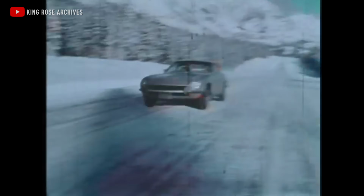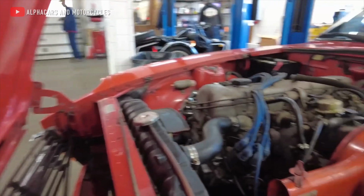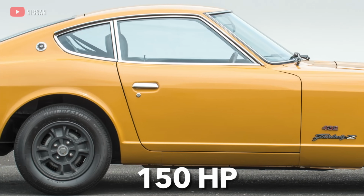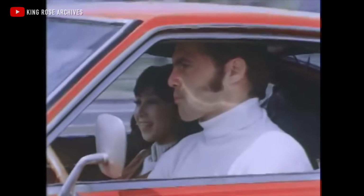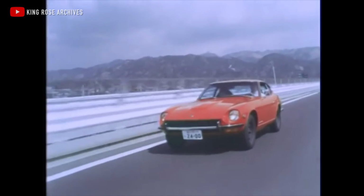The Fairlady Z in Japan had a 2-liter L20 straight-six engine making 128 horsepower. And in the US, the 240Z got a 2.4-liter L24 engine that made 150 horsepower. The performance was pretty dang good, and it handled well too. And almost instantly, the Fairlady Z was a hit with the public and was quickly becoming Nissan's halo car. In the US, the Z was so successful that it broke the perception that Japan only made cheap econo boxes.